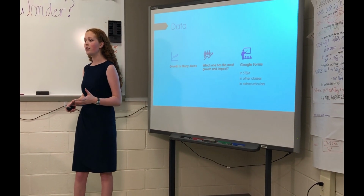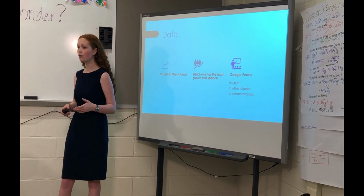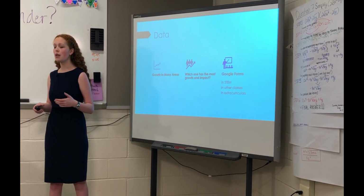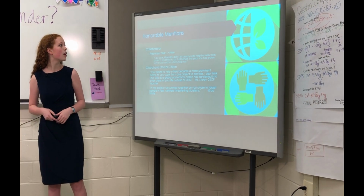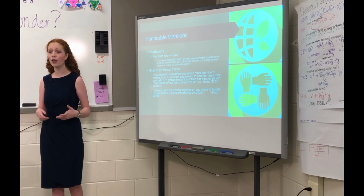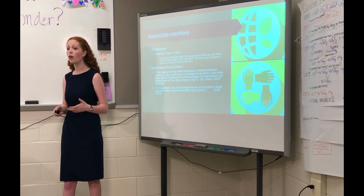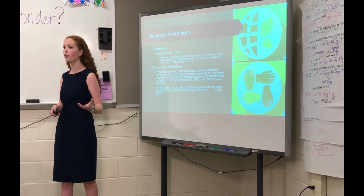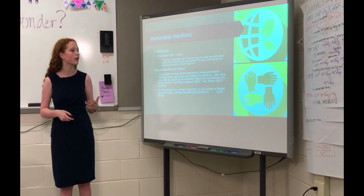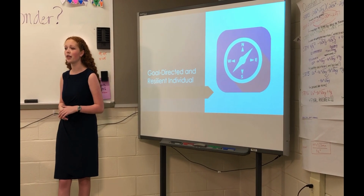So I gathered a lot of data, and I found that I had growth in many of these areas, but I had to figure out which one had the most growth and the most impact. I made a Google survey to access people inside of STEM, in my extracurriculars, and in my other classes. Some of my top two traits that I got were collaborator, which is something that I've been working on a lot, especially since freshman year, and then global and ethical citizen, which I'm using a lot more of now with my starting of a Rotary service organization here at Edison, and also putting myself in the stakeholder role in this year's projects. The one I chose to focus on, however, was goal-directed and resilient individual.